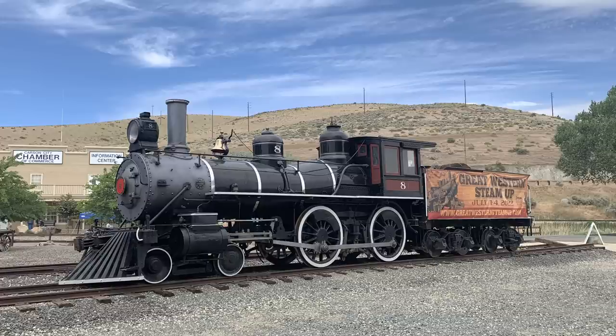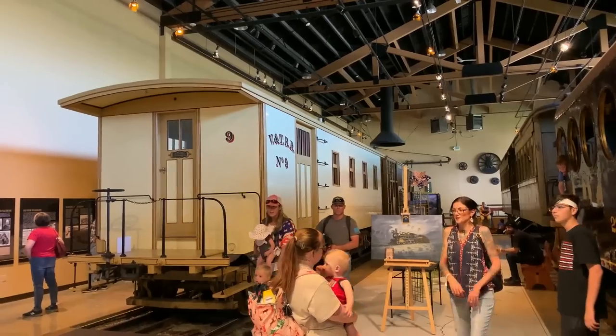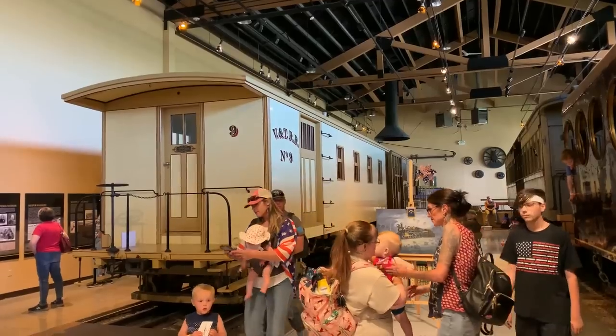Well, we're still at the Great Western Steam Up at the Nevada State Railroad Museum, Carson City. And it's been an enormous amount of fun. We've done a whole bunch of shows so far on this.